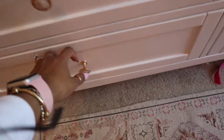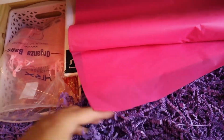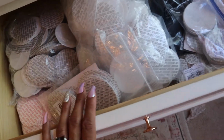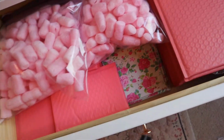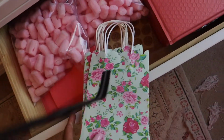And these are some shipping boxes, my other shipping boxes, and some tissue paper, crinkly little papers. And then I have these where it helps to seal the products so they won't leak. And this is my credit card machine when I'm doing in-person events. And I have some pink peanuts and some padded envelopes. And then for people who order locally, these are the cute bags that I use.